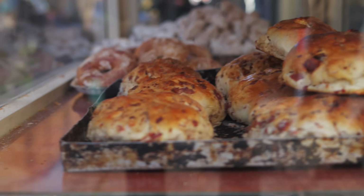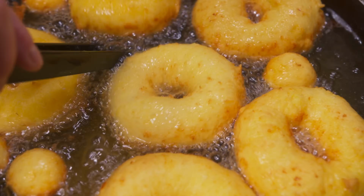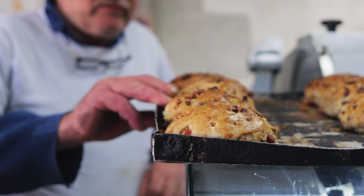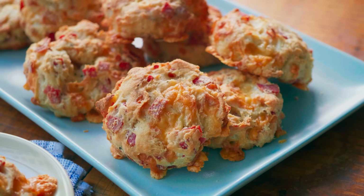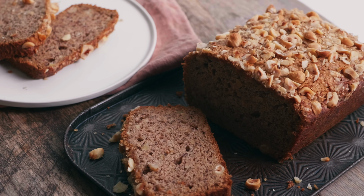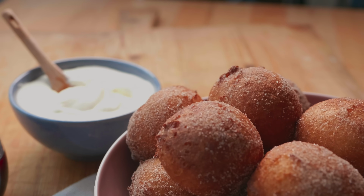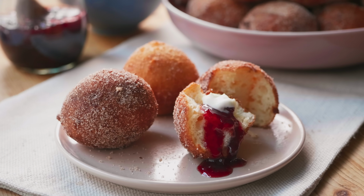As we travel around the world, we come across lots of recipes. And one category is quick breads, and they're much more interesting than pound cake. Breakfast buns in Naples, for example, have salami in them and provolone. We found a simple banana bread, but it's made with hazelnuts. And in Romania, they have these wonderful little donuts made with yogurt and cinnamon. So stay tuned as we explore scones, donuts, and banana bread from all around the world.